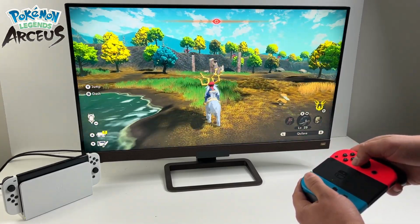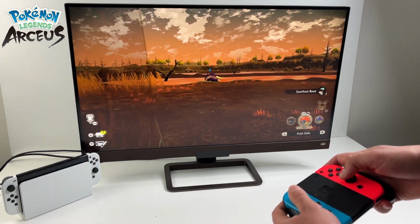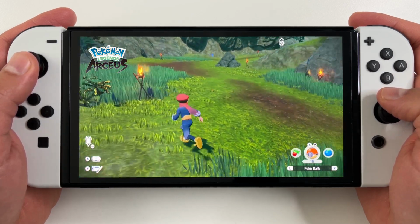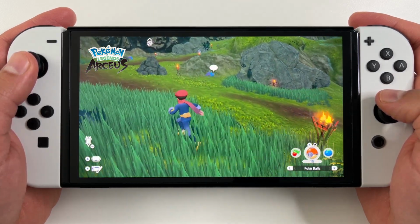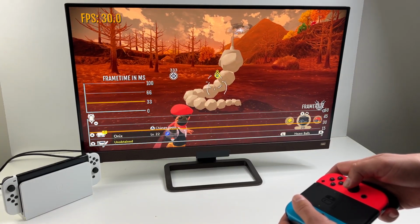There's a seamless transition between exploring the open world, gathering, catching Pokemon, and even battles. You spend a lot less time scrolling through menus, which I like, so it's definitely a move in the right direction for the franchise. From a technical standpoint, there are some shortfalls.